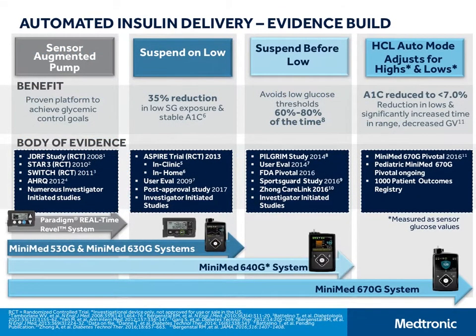So I want to show you on this slide what has been the path that we've taken at Medtronic to actually get to our hybrid closed loop system. So first we developed the sensor augmented pump as a platform upon which we could build automation of insulin delivery. Then we went to the suspend on low system and showed, and you can see in that black bar across, what is the evidence build that we've been involved with, our own clinical trials, supporting external investigators' clinical trials, to be able to have a body of evidence for you and your patients so you can decide what appropriate therapy really is for any individual you care for.